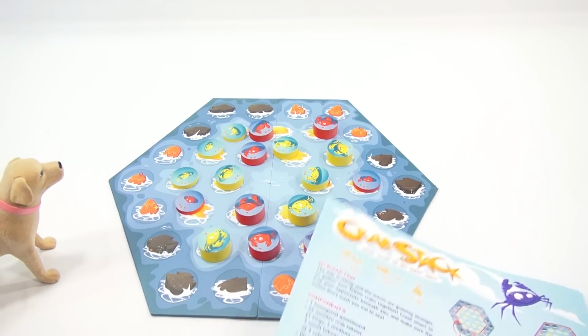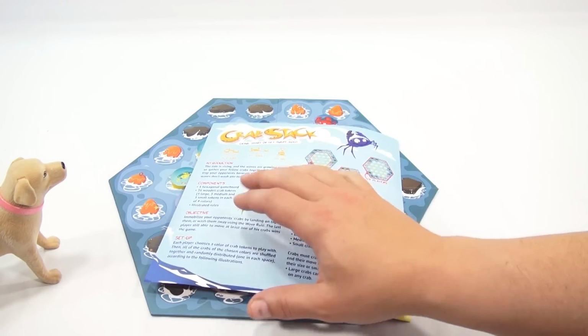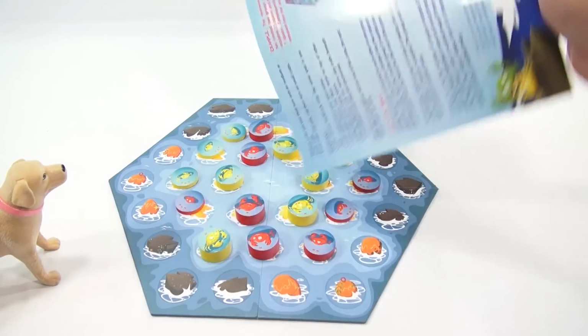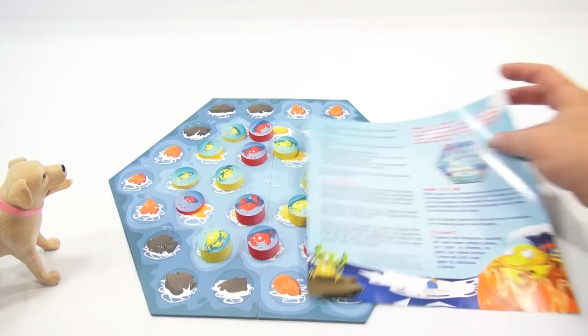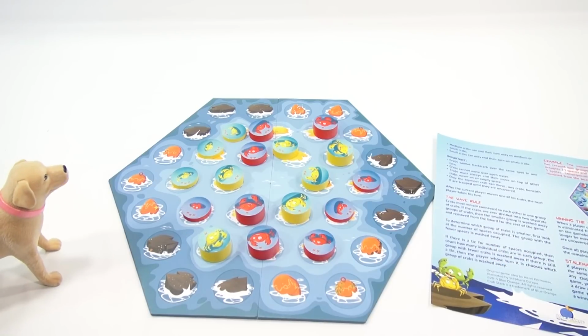All right, so Crab Stack from Blue Orange Games. Now, as always, we kind of go through the rules, and you want to play the game a few times to make sure there's nothing we missed in here. But I'd say it's going to be a pretty fun, fast-paced game. What do you think? Fast-paced for sure. And I won. You have proven your mental capacity over me.